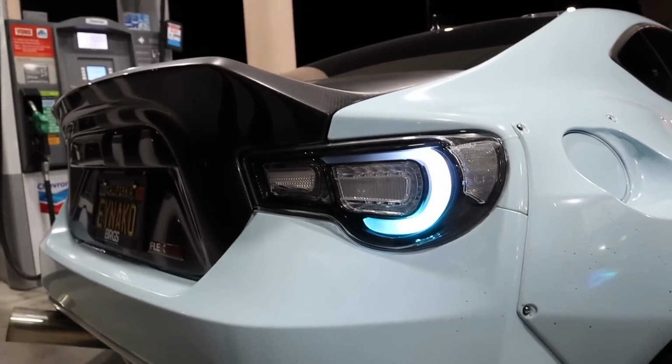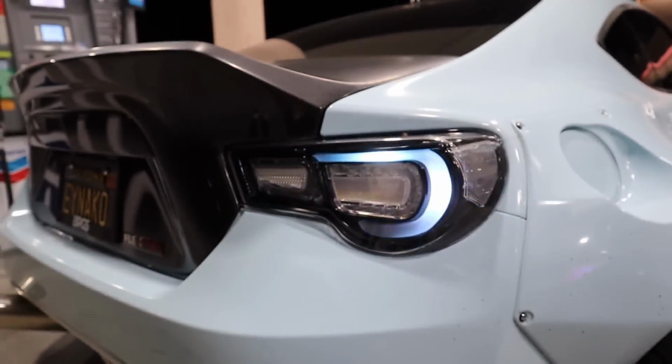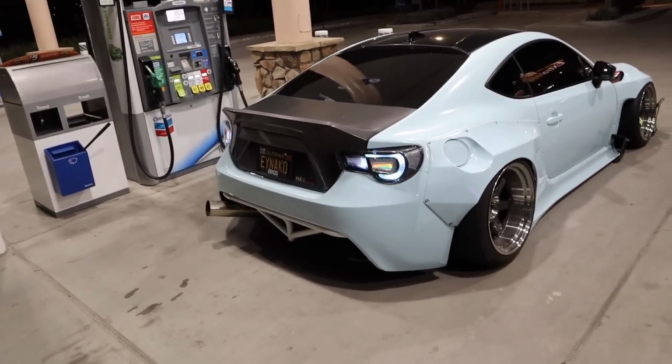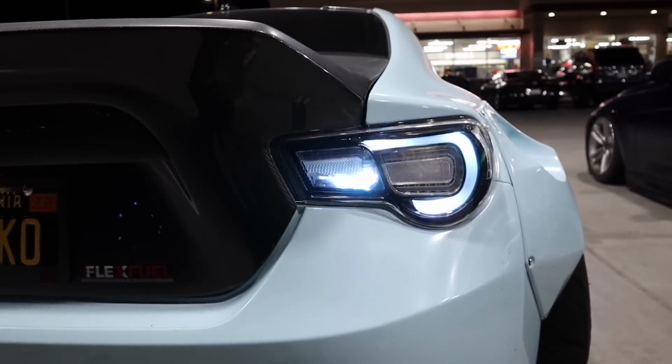Lava lamp? That's what this one is called, lava lamp. Ooh, those are nice. That kind of matches the wrap. Ooh, I like that one. I think I like line dance the best. That's this one. Actually looks really sick.